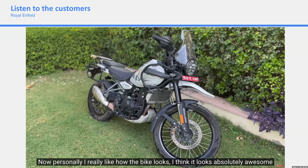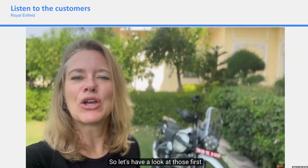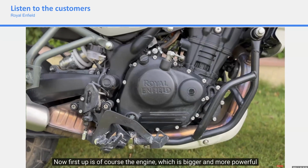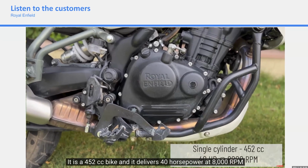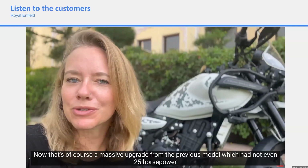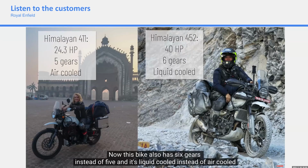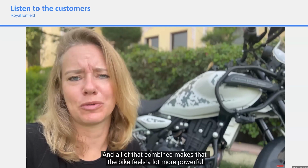Now, compared to the previous version, I think the main upgrades are in two departments. So let's have a look at those first. Now, first off is, of course, the engine, which is bigger and more powerful. It is a 452cc bike, and it delivers 40 horsepower at 8,000 RPM. Now, that's, of course, a massive upgrade from the previous model, which had not even 25 horsepower. Now, this bike also has 6 gears instead of 5, and it's liquid-cooled instead of air-cooled. And all of that combined makes that the bike feels a lot more powerful, and it's just so much fun to ride.